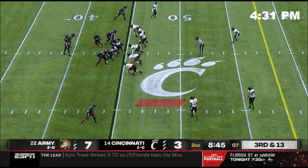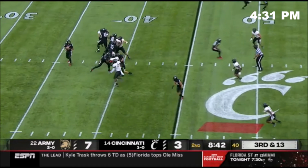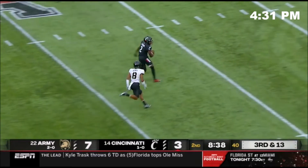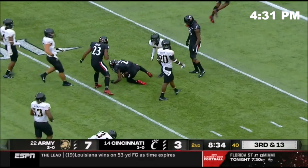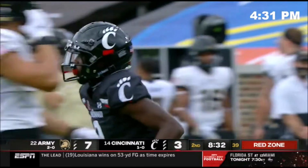An excellent pass catcher down the field for him. Much improved this year, much more healthy. Ritter with plenty of time. Complete, wide open. The catch made by Jackson. And he's brought down at about the 10-yard line. Ja'Shawn Jackson with his second catch of the afternoon.